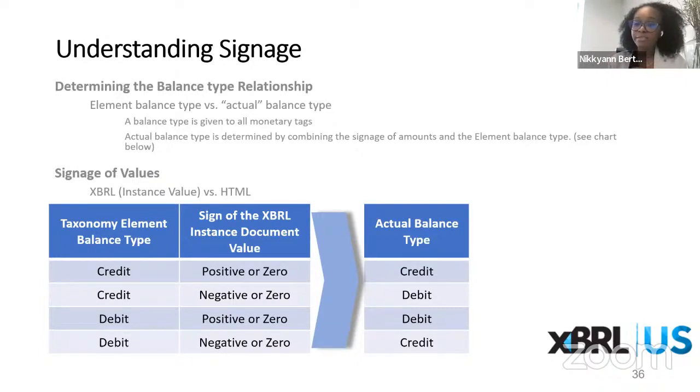So the taxonomy element is defined as a credit balance in this example, and the sign of the value in your instance document is positive, so this would be a credit. And inversely, for example, if your taxonomy element has a balance type of credit and the instance document value is negative, that means that your actual balance type is a debit. So it's important to understand this relationship so that you ultimately understand the actual balance type versus the element's balance type. Okay.